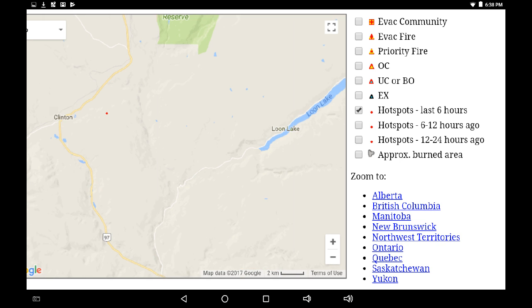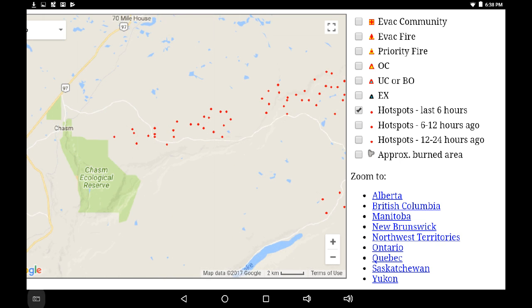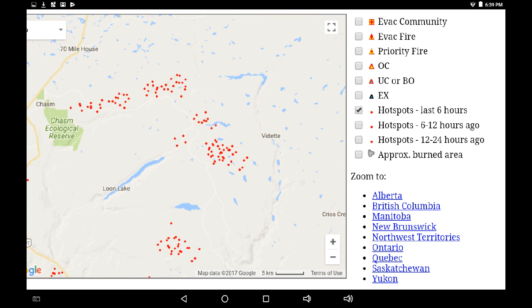There is Clinton. Only one new spot in the last 6 hours. There's the Chasm area. So everything in the Chasm has been burning a while. It's not going to show up on here. We're only looking at the new information. Here we're pulling back to look at the northeast flank. What is new? What's happened in the last 6 hours?